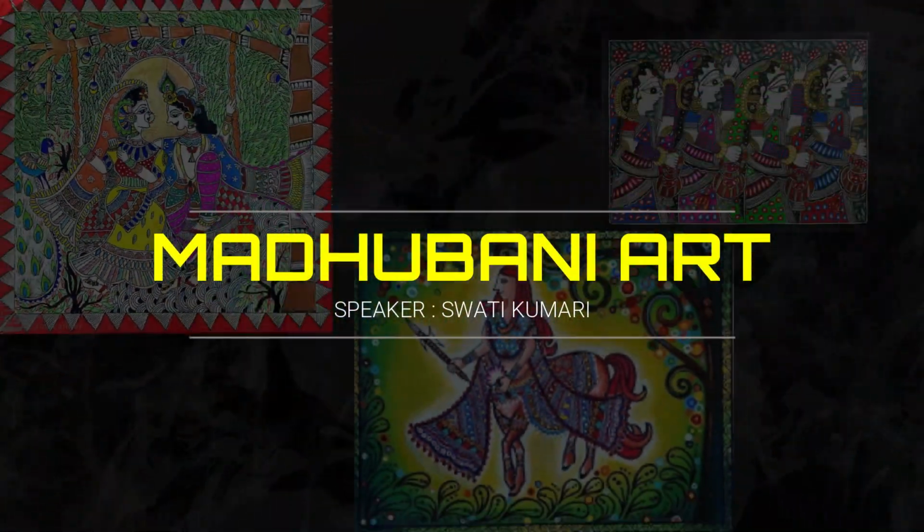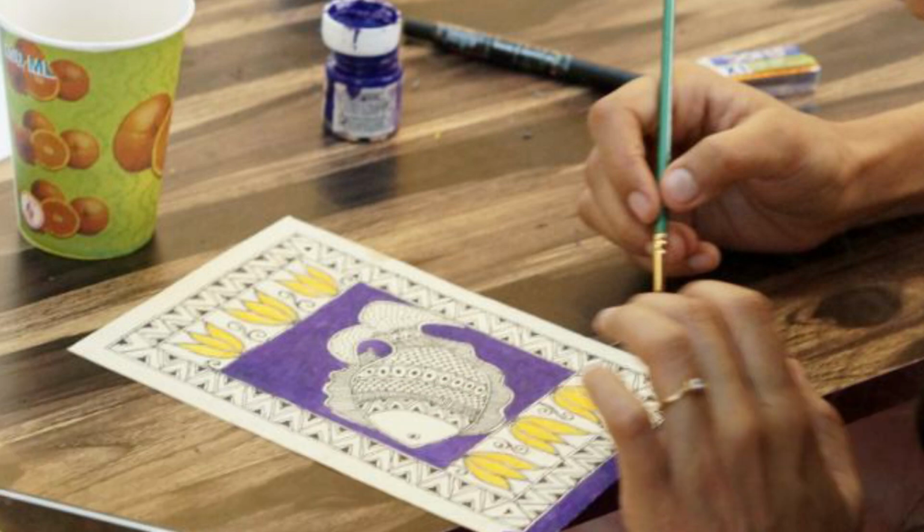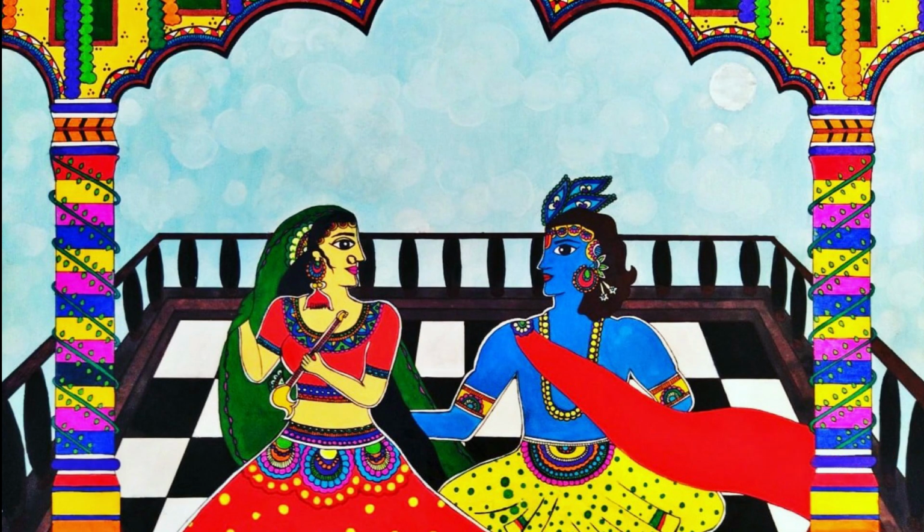Today I, Swati Kumari, would like to speak upon my hobby, that is painting. I have been doing this art for quite a nice period of my lifetime but had eventually stopped. This lockdown period gave me a nice time to pick up my hobby again, and the art form which I ventured into is Madhubani art.